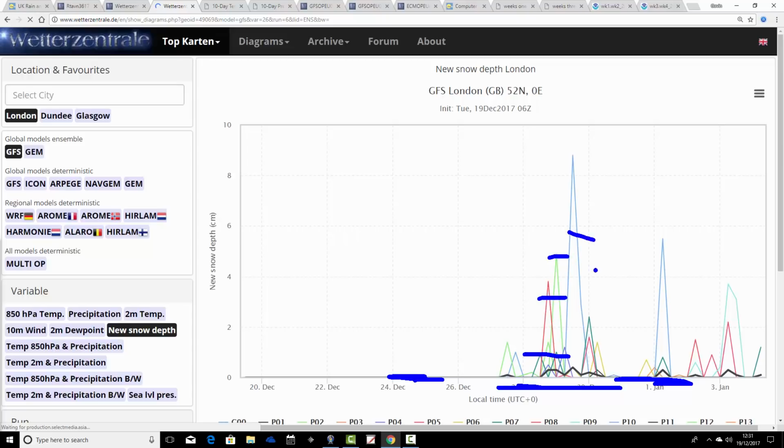There are some ensemble members, particularly around the 28th to the 30th, this period here, that are showing the risk of some snowfalls during Christmas and New Year, but nowhere near as many as we see for the Glasgow snow depth ensemble. So it does look as though Northern Britain could well have some wintry weather between Christmas and New Year. I'm not so sure down in the south, however, on there.